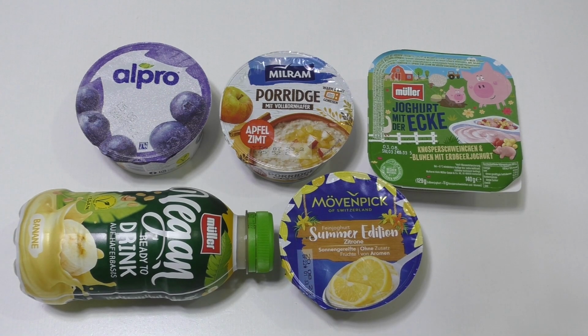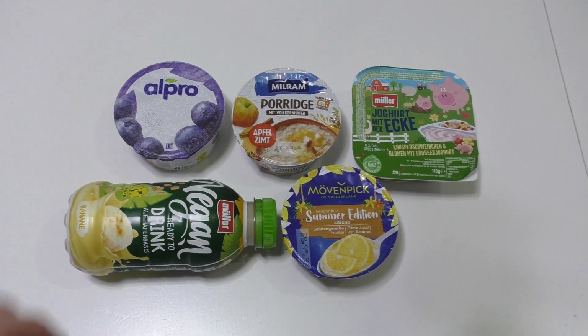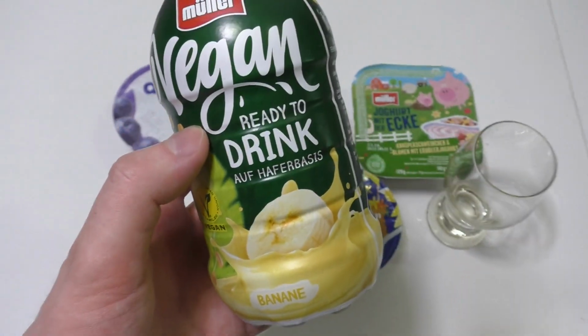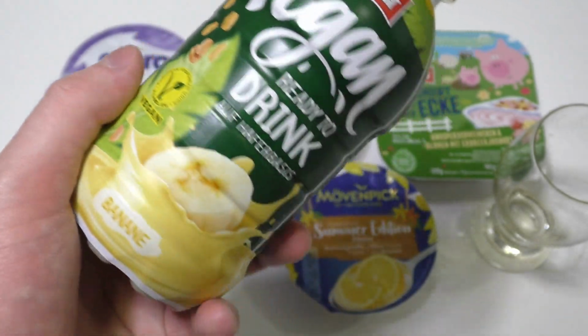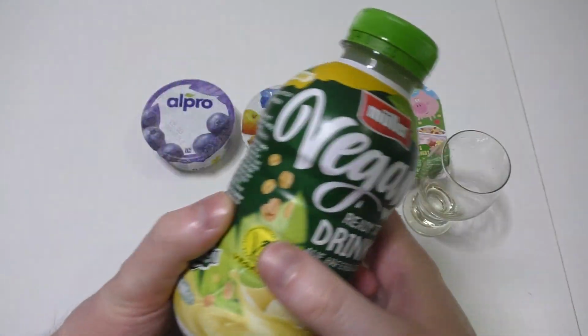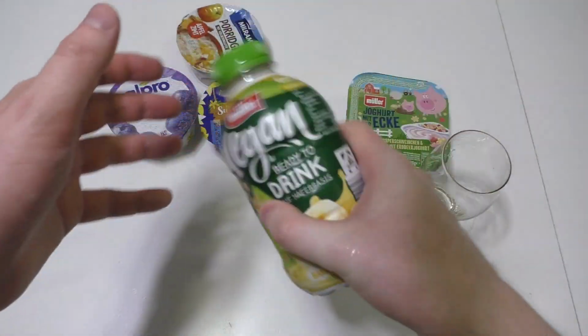So, these are 5 random dairy products, and yeah, let's do it. And I start off with this. This is Müller vegan, ready to drink, oat based. So, will I get friends with Müller milk again? This is the question.